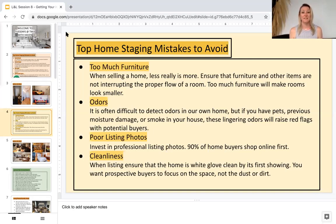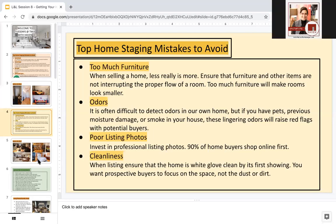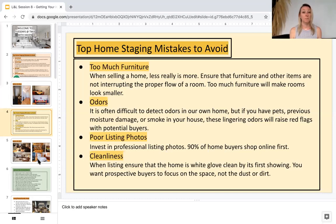Staging mistakes to avoid would be cleanliness. You really want to make sure that you've given the white glove treatment to your home before people start coming through it. Prospective buyers are going to want to focus on space and not the dust or the dirt. So you want to make sure that just your livable space and how you are using it, wipe those baseboards down. Make sure that the vent in the bathroom has been cleaned.